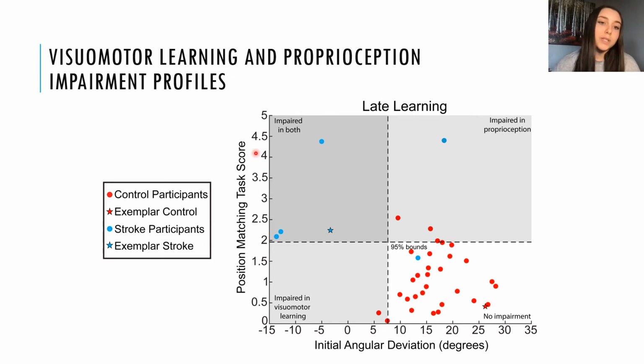So here we have position matching task score plotted against initial angular deviation, and normative ranges containing 95% of the control data were calculated for both measures. Participants with stroke scoring outside of the normative range were considered impaired on that task, represented by the darker regions here. Participants with stroke demonstrated impairments in proprioception, both visual motor learning and proprioception, or no impairment. So here we can see that these different impairment profiles are beginning to emerge within these 6 participants with stroke.